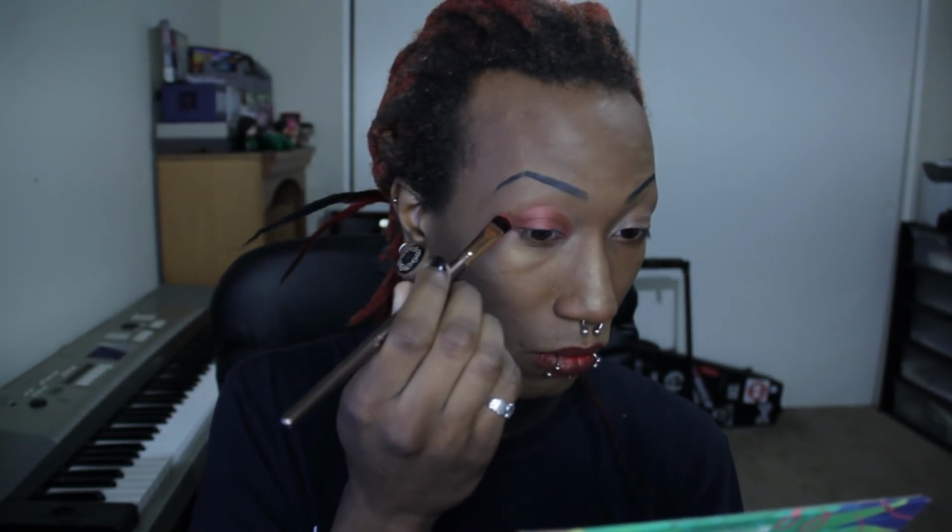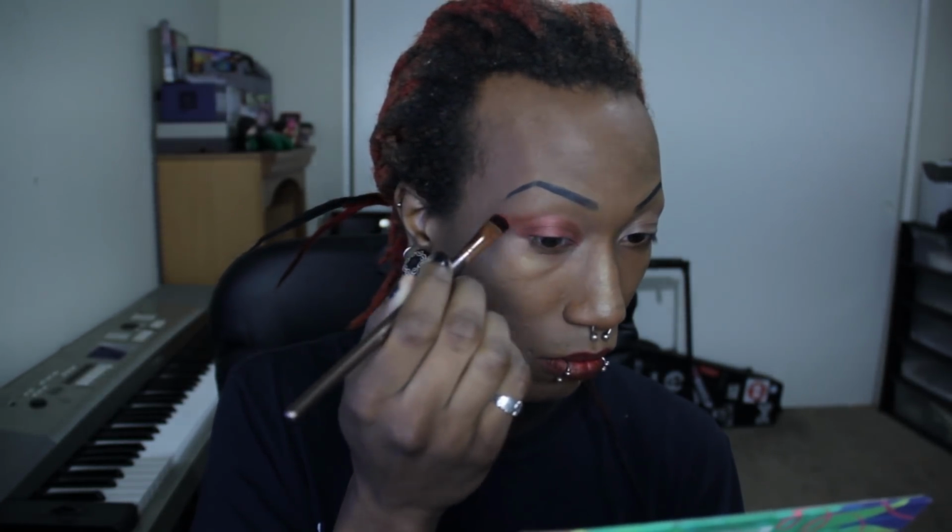And now we're using this peachy, shimmery, goldy type color, and we're just doing that to our eyelid. I think I'm going to go all the way up to the crease, and we're going to do a crease cut today. I think this is the first time I'm doing this on this channel. So some of you guys have been asking for this. Well, here it is. Finally doing a cut crease.